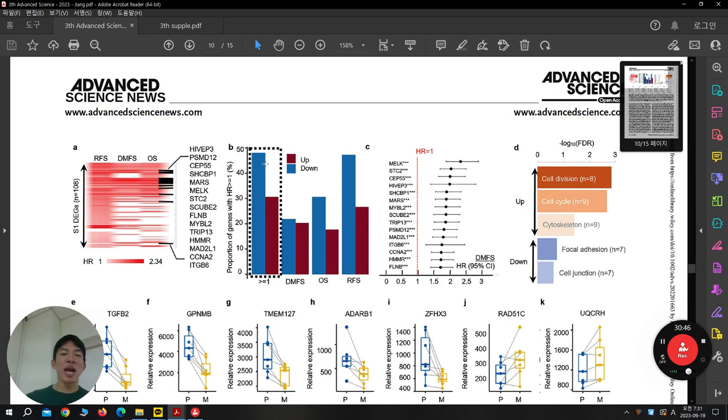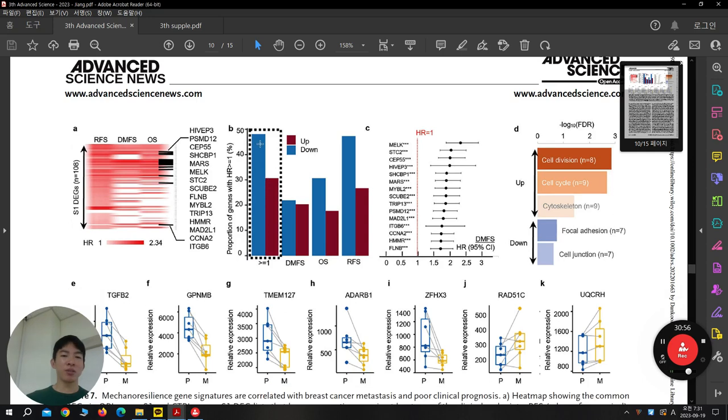Some genes, when they're highly expressed, are harmful for the human, but some genes, when downregulated, can also be harmful, right? So this is not one direction. From this total, DMFS maybe 50 to 25, 30 to 20, and RFS almost similar. Then they did DAVID analysis, and found that from this gene set, 9 genes are related to cell division. Which means cell division, cell cycle, and cytoskeleton related genes are upregulated in S1, which are meaningful for clinical value.